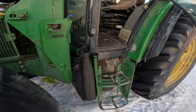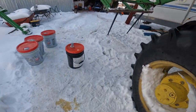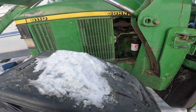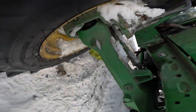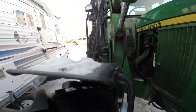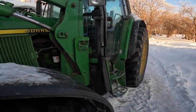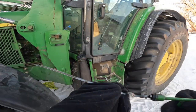Here. I'm gonna warm her up, rev her a little bit, make sure there's no drips and nothing leaking anywhere. Plug looks good. Oil filter, everything looks to be decent. It's good. Pull this oil stick, the oil dipstick, and see what's going on in there.